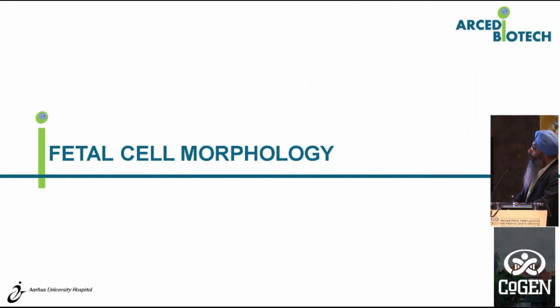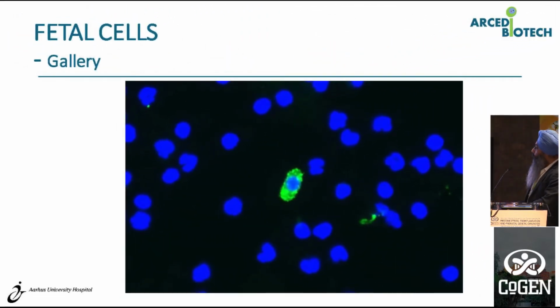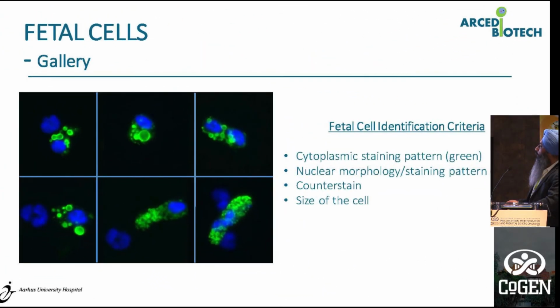I briefly mentioned the fetal cell morphology. So this is a fetal cell among the maternal cells. This is the picture that you get after you scan the slide and then validate it. We are using different classifications. We take into consideration the cytoplasmic staining pattern, the nuclear morphology, a counterstain that goes on the maternal cell, not on the fetal, and also the size of the fetal cell. These are criteria that we have developed in-house to identify fetal cells among the maternal cells.